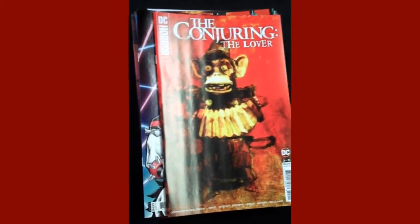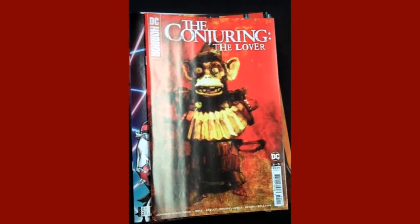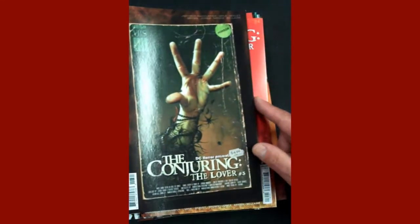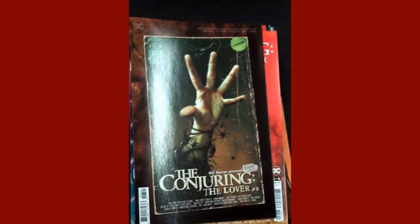Also from DC, we have DC Horror The Conjuring, issue 3. And this has to get a top 5 cover just because of the creepy feeling your wrist will have with all those bugs on the guy's wrist.